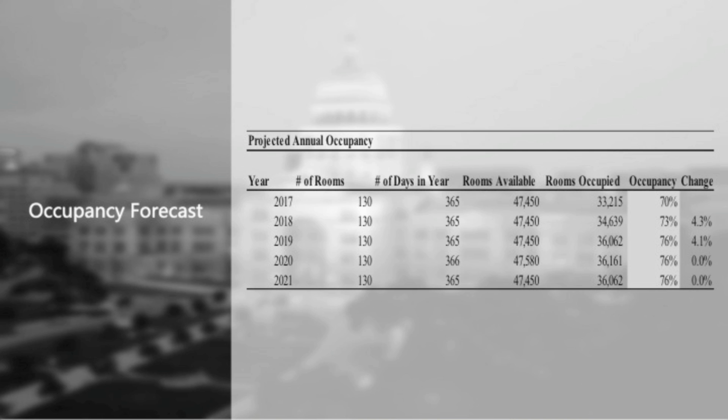As of now, no hotel is located nearby the proposed site, and we think that the Barton Creek Mall will create strong demand, and therefore, we expect strong performance from the first year. So we expect the first year's occupancy to be 70%. The occupancy rate will increase by 3% each year until the rate stabilizes at 76% after 3 years of operation.